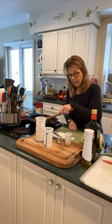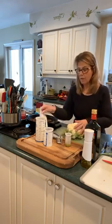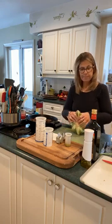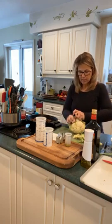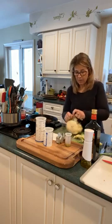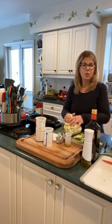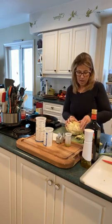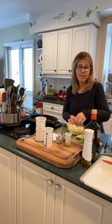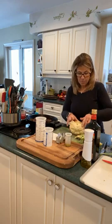So while we're doing that, I'm actually going to talk about the cauliflower. We're going to add cauliflower today. Cauliflower is one of those veggies that I love. I love it raw. I love to grill it. Anybody out there have an air fryer, you've got to try the buffalo cauliflower. It is so good. You will not miss your meat.